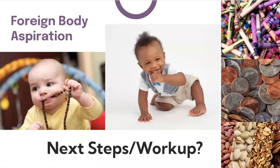So that's what we're going to be talking about today: foreign body aspiration. It commonly happens in kids under the age of 4, with a slight male predominance. I don't know what that's about. Most children are witnessed to have had a choking event at the time of aspiration. But if they don't, they come in with cough, dyspnea, stridor, irritability, like this kid kind of.